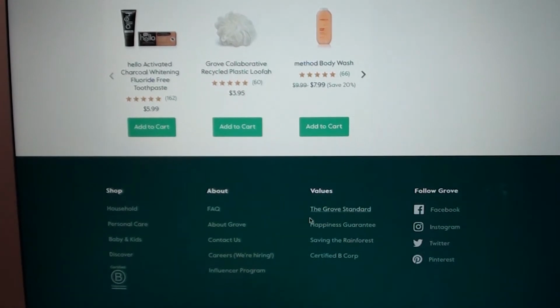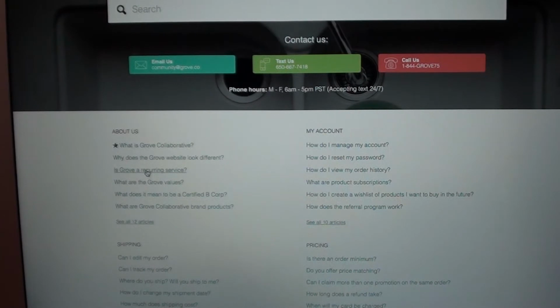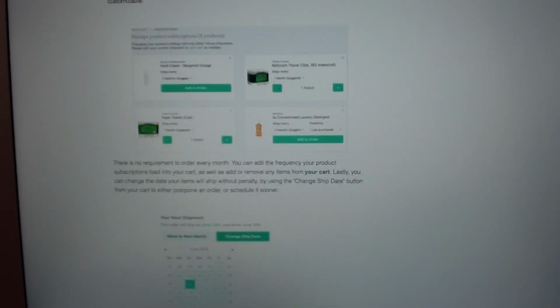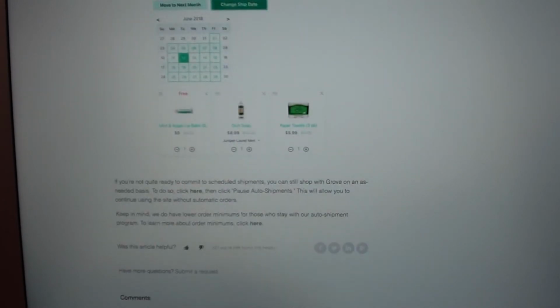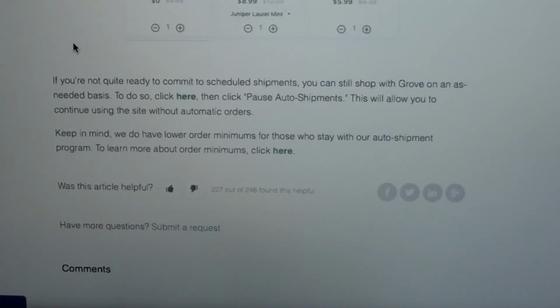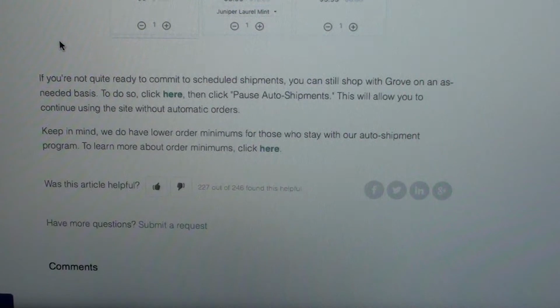Okay, and if you want to turn off auto shipments, you can go right here to the FAQ. And right here, it says, is Grove a recurring service? So go ahead and click that. And then it'll just take you down here. So it says these scheduled shipments are stocked from your product subscriptions and are completely customizable. And then somewhere down here, I don't know if you guys can see that. Let me just try to zoom in here. So it says, to do so, click here, then click pause auto shipments. This will allow you to continue using the site without automatic orders. So go ahead and just do that if you don't want to even mess with the auto shipment function.